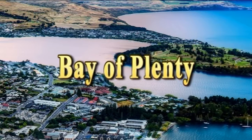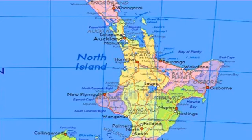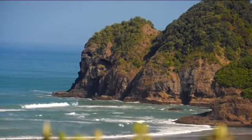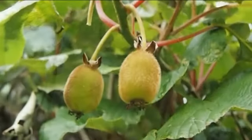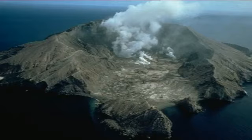Bay of Plenty. Not very far from Auckland, uniting many small towns as well as medium-sized ones such as Tauranga and Mount Maunganui. The whole area is beautiful with some of the best beaches in New Zealand and also lots of farms, especially kiwi fruit. Spend one day visiting the live White Island volcano in the town of Whakatane, considered a must.